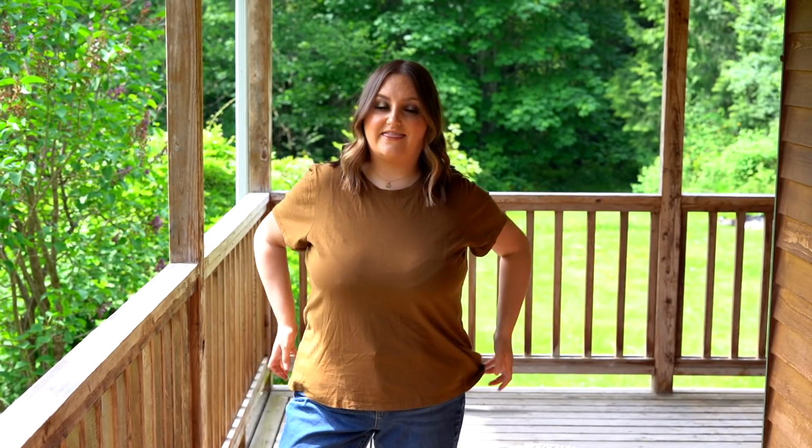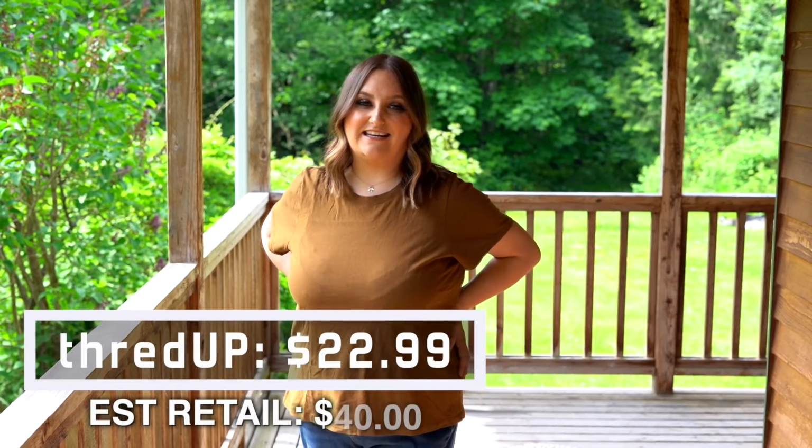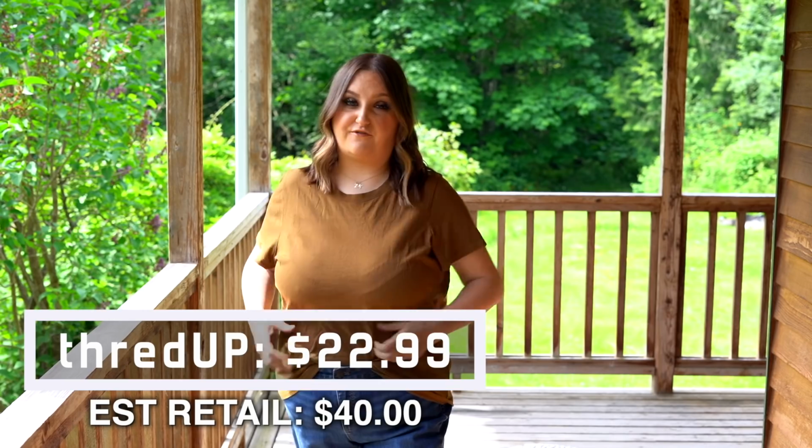They're about belly button though, so they're fine. And I don't know, I feel like they fit nice. So this top is from Madewell, and this was estimated retail at $40, and I got it for $22.99. And this is something that I would probably French tuck and just have be more loose fitting.